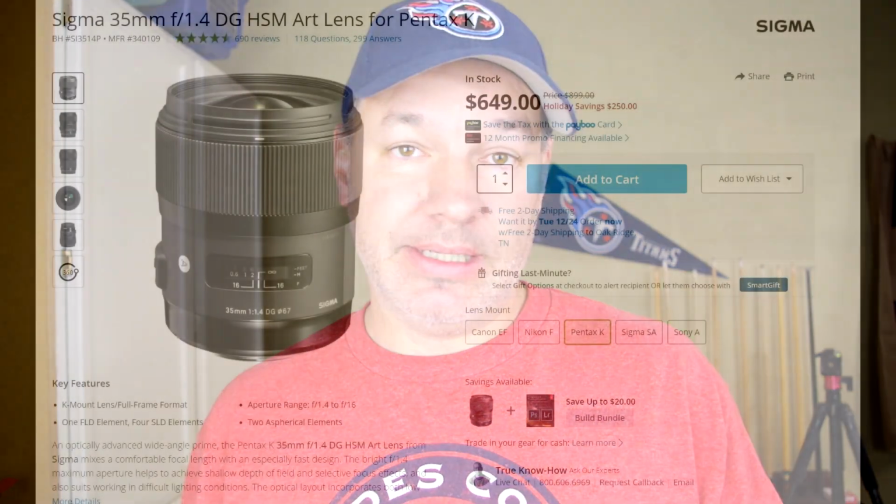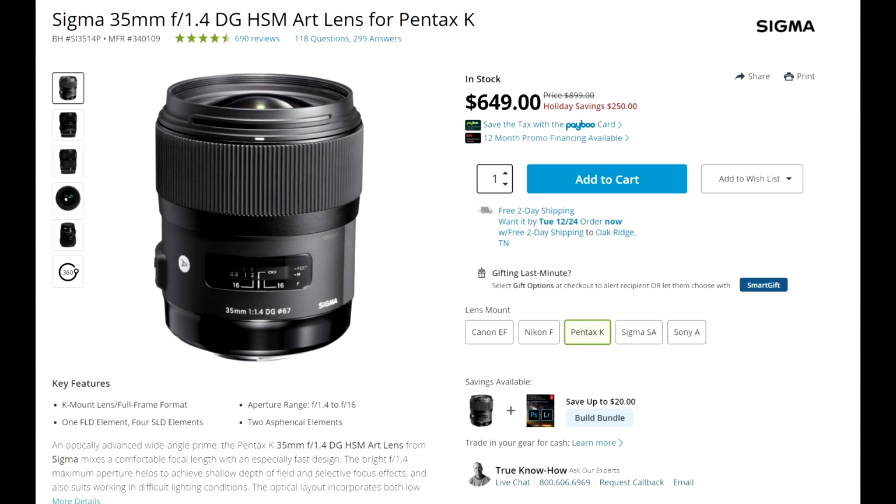Number 3. We're getting up here into the awesome lenses. The Sigma Art Series 35mm f1.4. If you have a K1, you need this lens. It has outstanding sharpness, color and everything on this thing. It really makes all your images pop, and I love that 35mm focal range on a full frame camera. It's just perfect. Buy that lens. It is a little bit heavy, and your K1's already a little bit heavy, so it does add a little bit of weight to it.